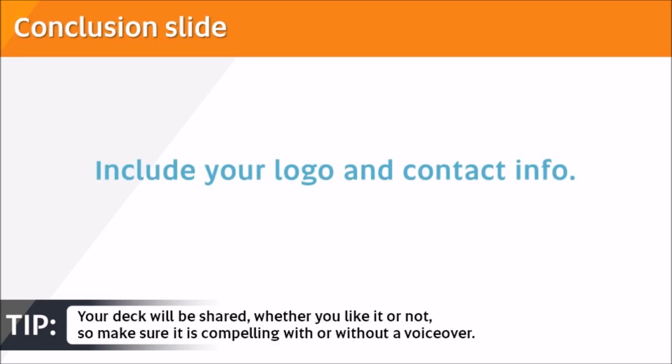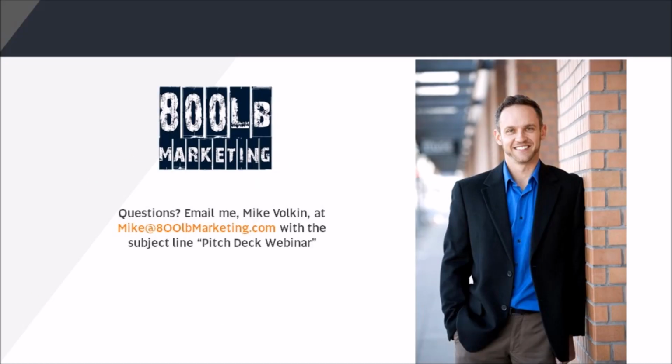We saved the easiest for last. The conclusion slide simply displays your logo and should include your contact information. Why is that? Because your deck, if it's good enough, is going to get shared. So you need a way for someone to contact you for more information if you're not giving a live narrative to the investor. So you've reached the end.